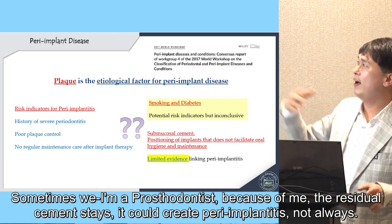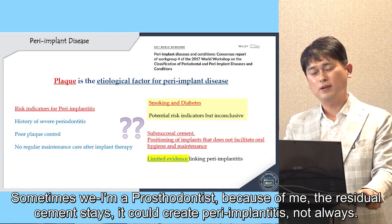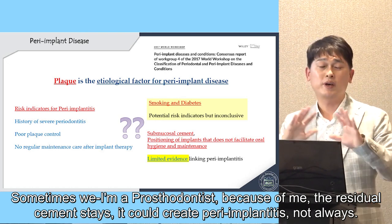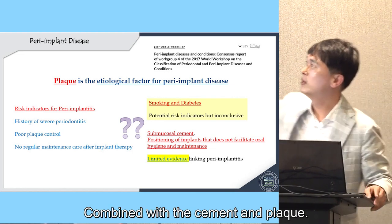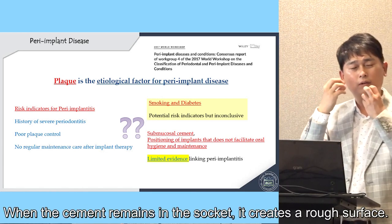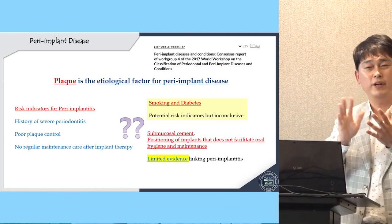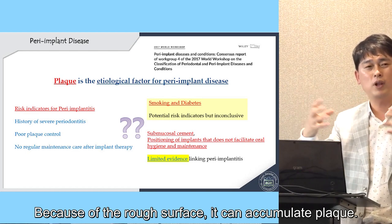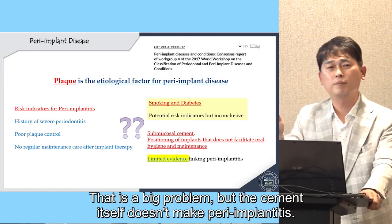Sometimes, I'm a prosthodontist, so because of me, residual cement is left behind. So it will definitely cause peri-implantitis? Not always. Sometimes it causes peri-implantitis combined with the plaque, when the cement remains in the periodontal socket. That makes a rough surface, right? Because of that, the rough surface can accumulate plaque. That is the biggest problem. But cement itself does not cause peri-implantitis.